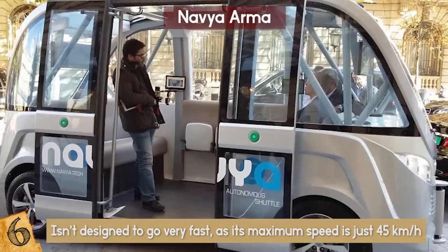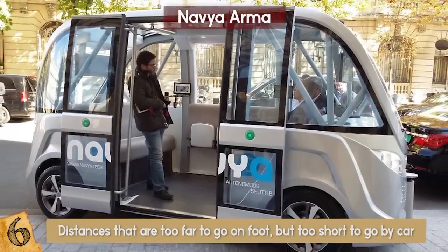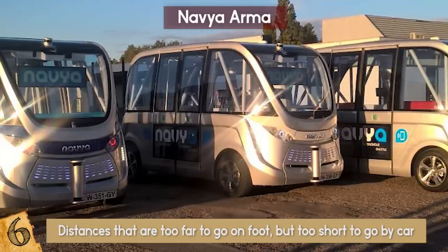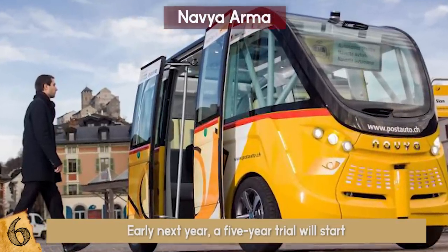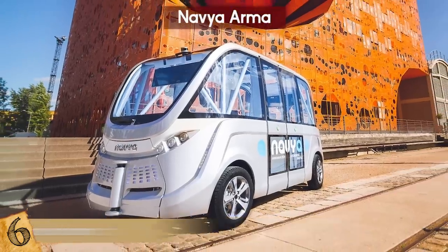Arma is meant to be a complement to public transport for distances that are too far to go on foot, but too short to go by car. At the moment, there is a lot of testing going on in France, and engineers expect everything to go as planned. Early next year, a 5-year trial will start. If the whole testing process goes well, we can expect this handsome devil on our roads in the near future.